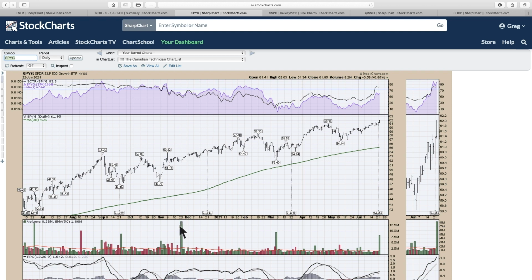So here we have this big volume bar, and I hadn't looked at this before, but look at when it's coming in, just as we're breaking out to new highs. And then when did this volume bar come in? Right on the lows. And when did this volume bar come in? Right as we're breaking out to new higher highs. So there are some people putting some money to work. 7.5 million shares at $62 today. That's not a retail buyer picking up that stock.